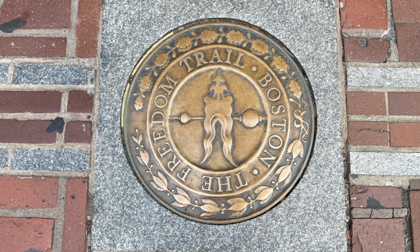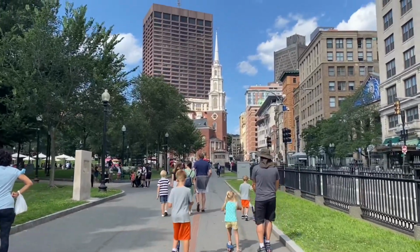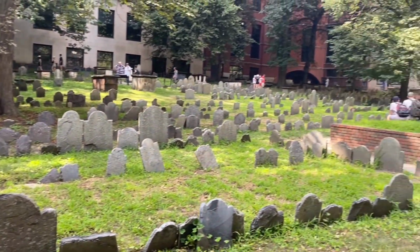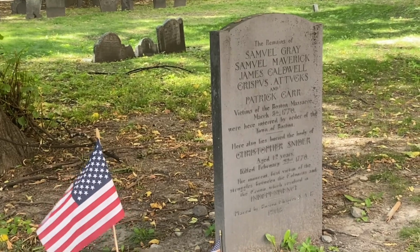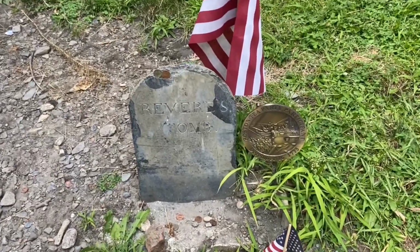Now it's time to follow the Freedom Trail. This 2.5-mile walk features 16 historic sites related to the American Revolution, including some very famous grave sites, like Samuel Adams, Crispus Attucks, who was killed in the Boston Massacre, and even the gravesite of Paul Revere.